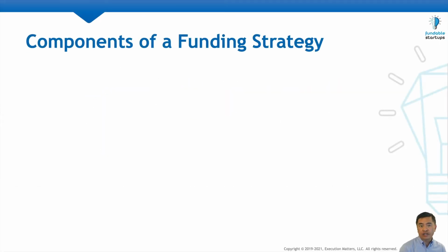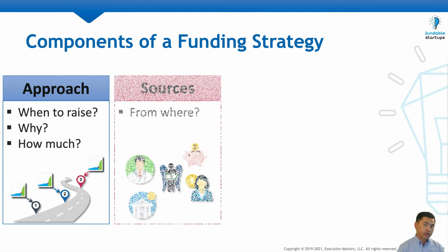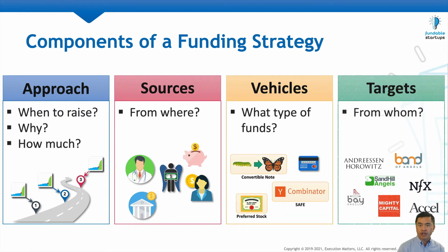The right way to raise funds for your startup is to build a funding strategy. A funding strategy consists of 4 sequential components: funding approach, funding sources, funding vehicles, and funding targets. Together, they answer the 6 questions shown.